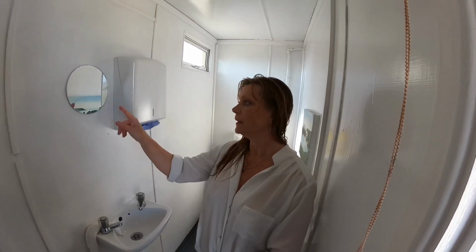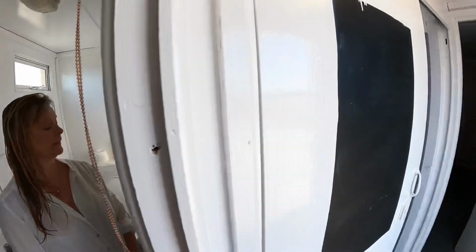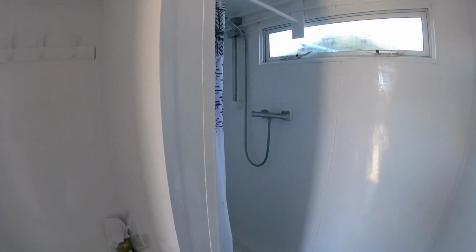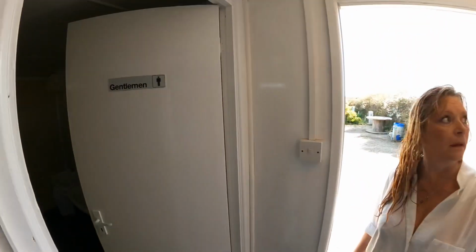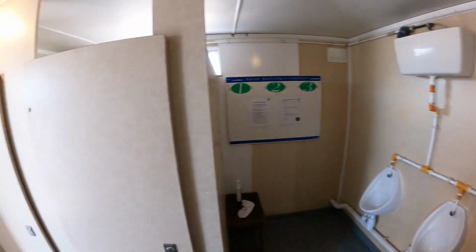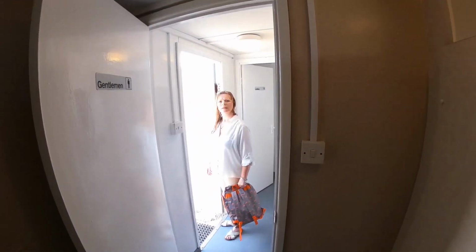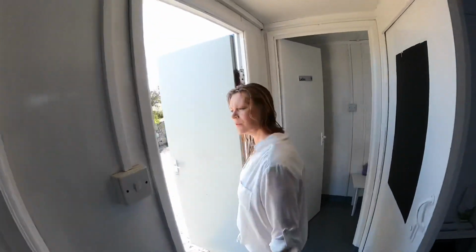It's alright. Little mirror. And a painting. The shower is clean, tidy, and there is a gents area. Lisa is a bit cut out because we have 2 toilets, and the girls only have 1. And all those urinal things. So you could have a drinking party, and there's only 1.